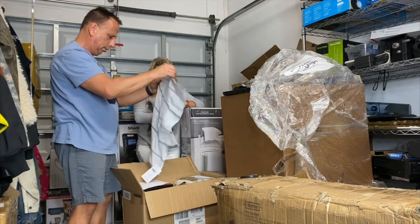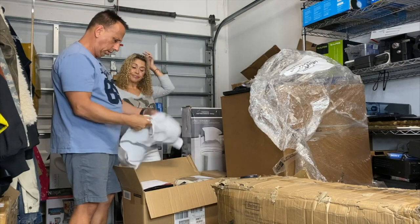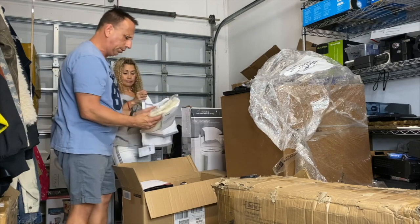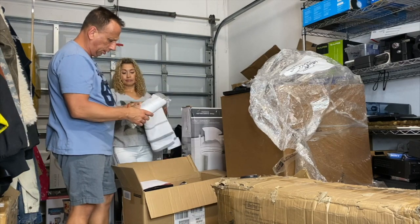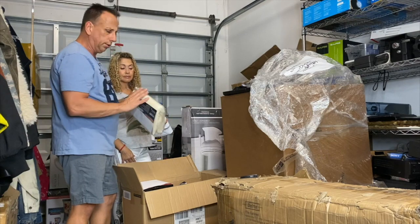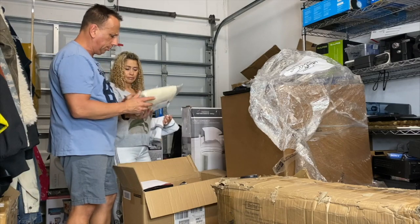It's a towel. Looks like a hand towel, like a kitchen towel or hand towel. That's nice. This looks new in the package, but it does have this paper on it, so maybe it was open. This is one of those non-skid things you would put on the counter or in your cabinet or in the table.